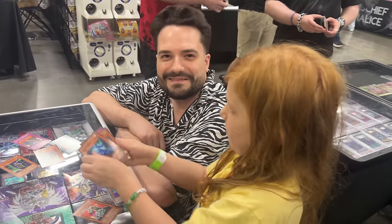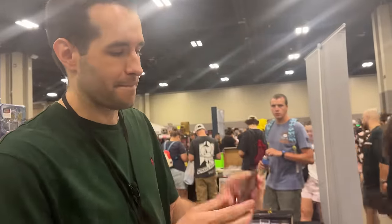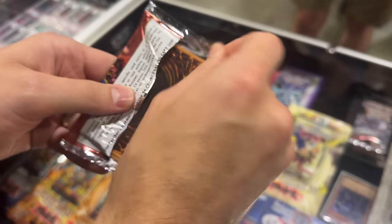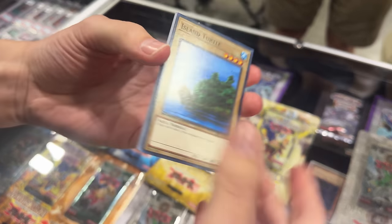I like these cards. These are good. These are nice. If I pull Jinzo, then we're in good shape. We're signing Jinzo? That would be kind of insane. I would have two signed Jinzos in my bag if that happened. That would be insane. Which was also crazy. This is going to be crazy when we pull this.